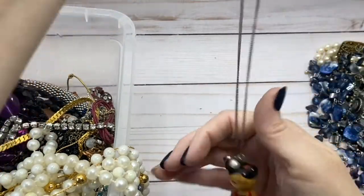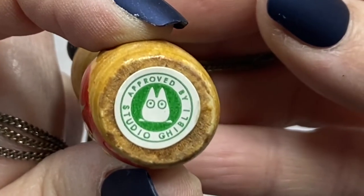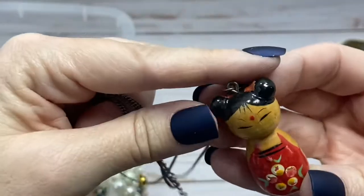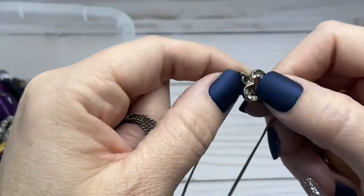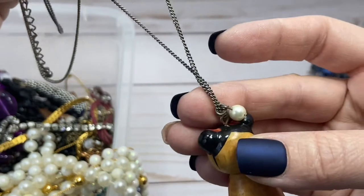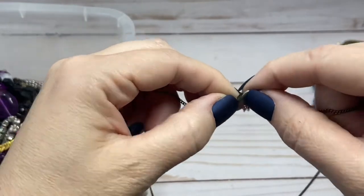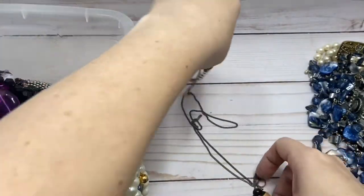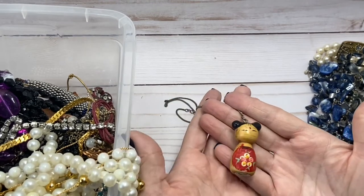We have this adorable little girl, which says approved by Studio Ghibli, but isn't she cute? And then on the same chain, she's got a heart with some rhinestones and a little pearl dangly also. And then coming up to a lobster clasp with an extender, and it is pretty long. It's a nice long chain. It is magnetic, but she's so cute. I'll do four on her.